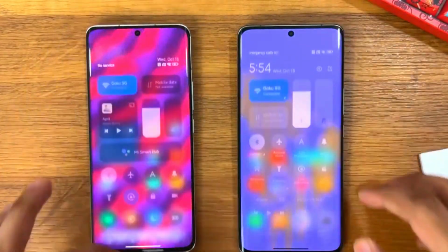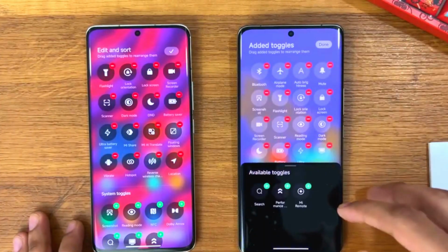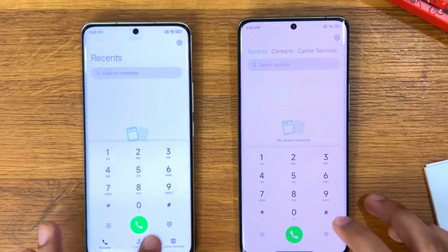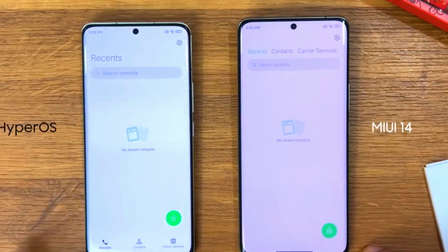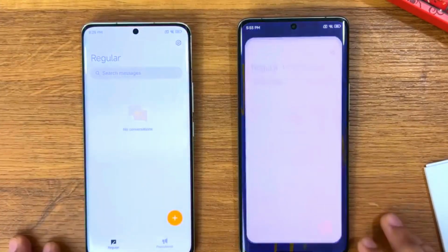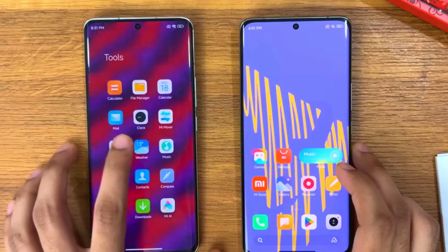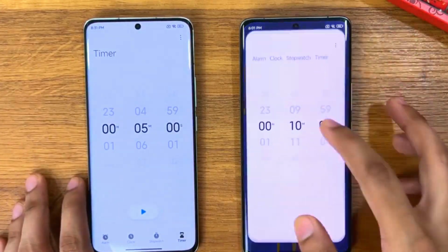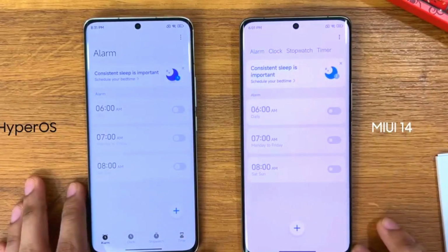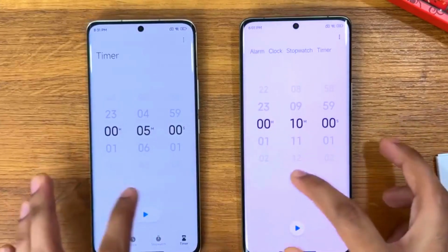The new now playing media player of HyperOS is clean as well, so no doubt these changes are massive. Some UI changes in dialer. Message. Clock. Weather.